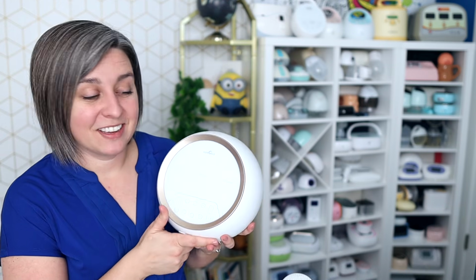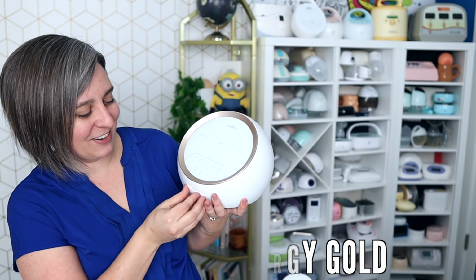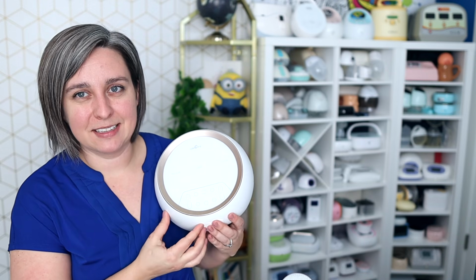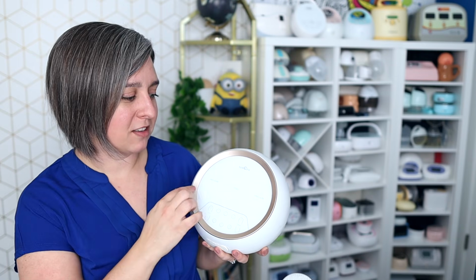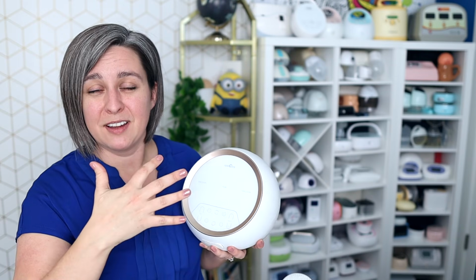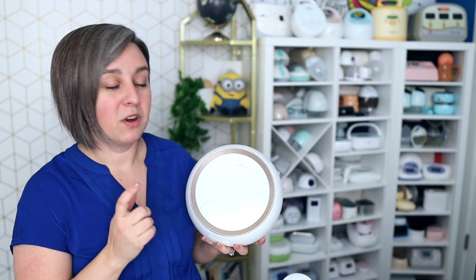I can't believe it's not on the shelf. Give me a second. One of the ones I really love is the Spectra Synergy Gold. In fact, if I was going to be pumping, I may consider doing this. One of the big downsides is that it has to be plugged in, but the suction strength is really solid on it. It's a dual motor pump too, so you can do different pumping on both sides if you wanted to adjust either way. So one of my favorite pumps for suction strength for sure.